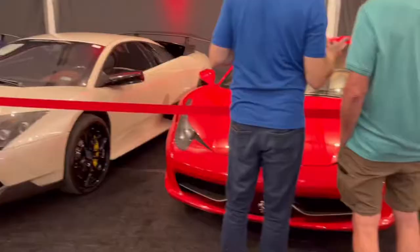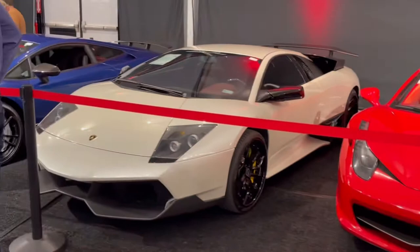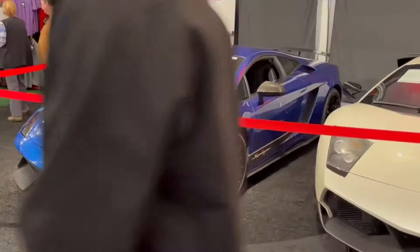Like, you were able to see every single car. We came, like, yeah. Yeah, we got here right at 8 last year.